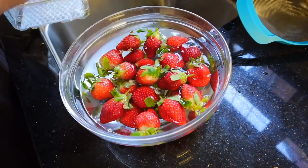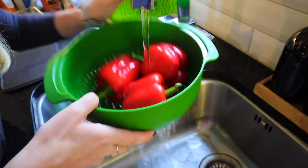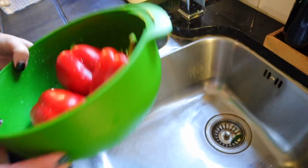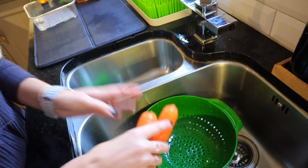I'm not going to cut them up or anything because I find they go bad quicker, but at least they're washed and ready in the fridge. And then it's so quick to prepare. I'm also going to chop up some red peppers and some carrots. I buy the carrots that don't need to be peeled, and I'm also going to cut up some cucumber as well.